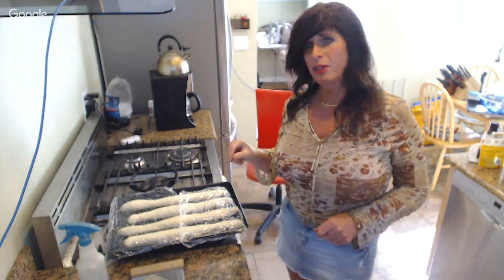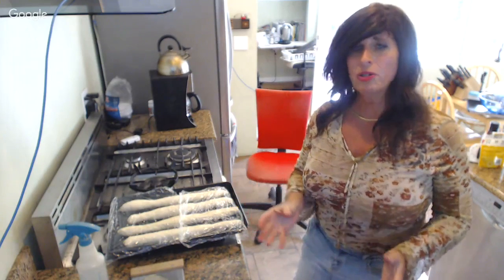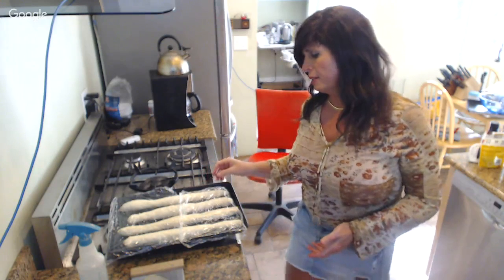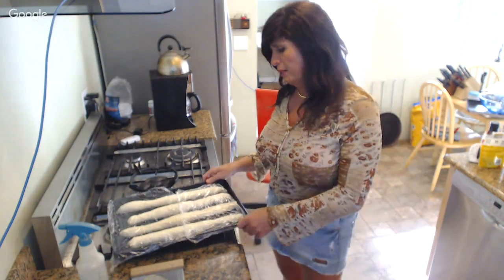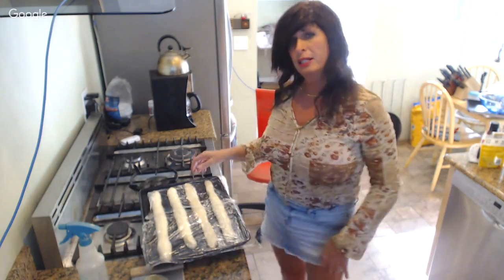And that's going to create steam in there, which is also going to retard or slow down the formation of the crust. And that's exactly what you want. You want the maximum rise that we can get here, okay?